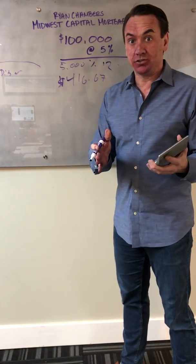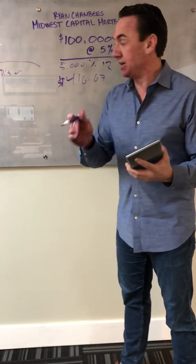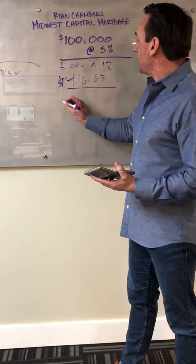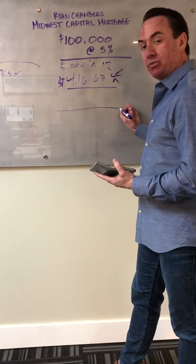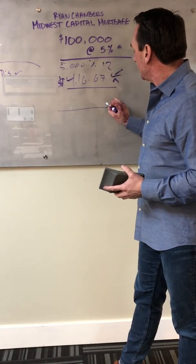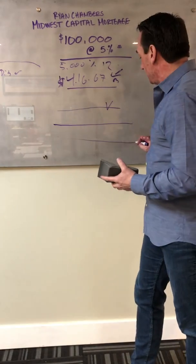If you look at our amortization schedule, the very first payment that somebody makes on a 30-year loan, as our example, they're going to pay that exact same amount of interest of $416.67. Then we add that discount factor to it, and that reduces their principal balance ever so slightly. And then if you rerun the numbers for the second month's payment, it's the same 5% times that little bit less principal balance. And once again, the process repeats and repeats and repeats.